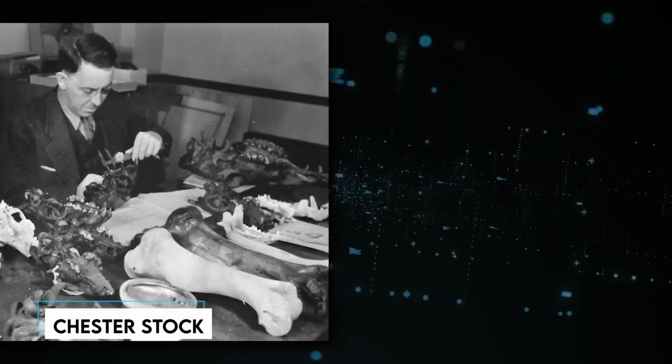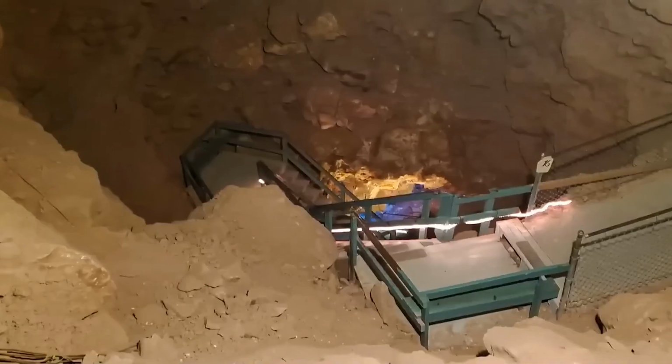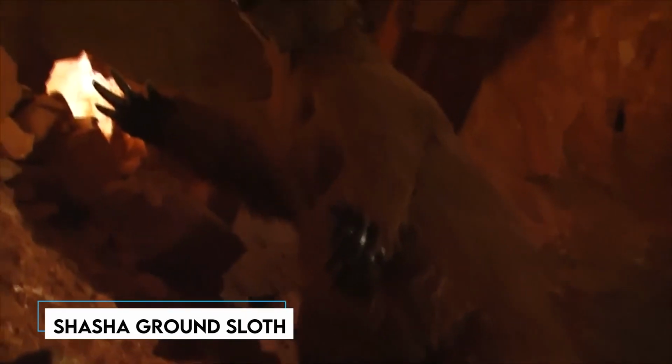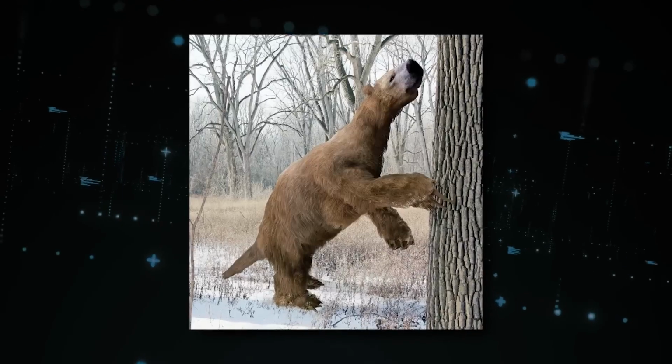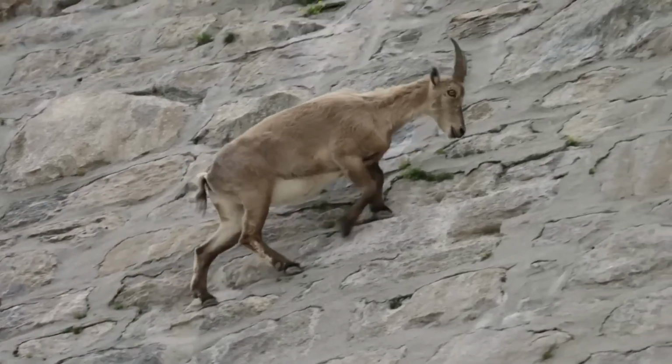Paleontologist Chester Stock, in the 1930s, was the first to describe these animals, believing they had existed for at least 19,000 years and disappeared alongside the Shasta ground sloth, a distinct giant hairy Nothrotheriops. Also, he recorded that Harringtons were a smaller, short-haired version of the modern mountain goat.